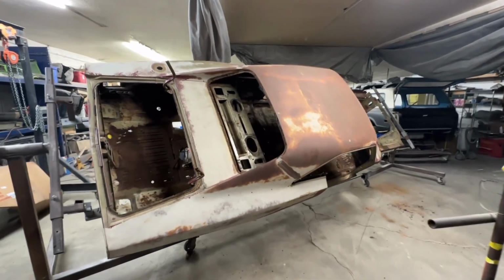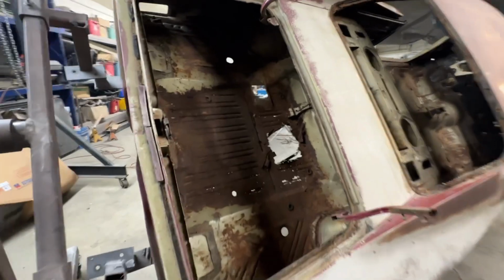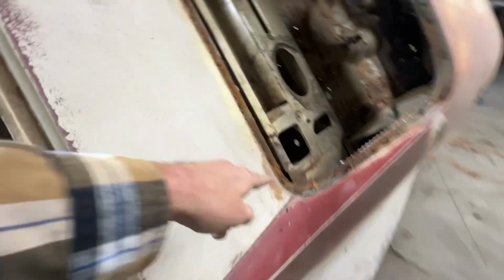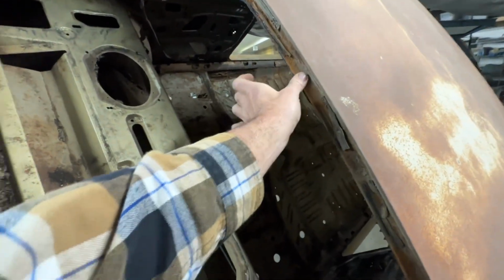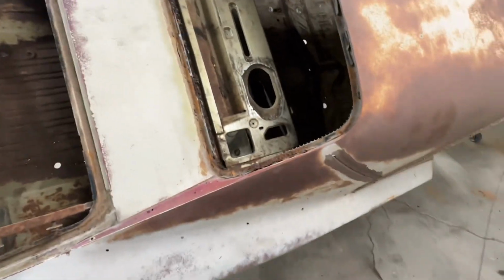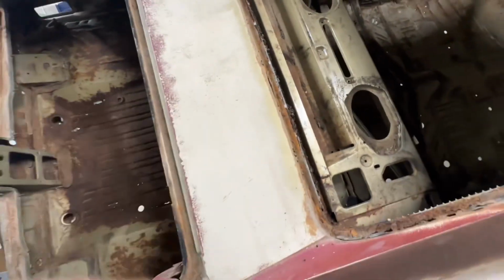Okay, so here is the Charger on the rotisserie, and as you can see, the trunk floor is obviously in need of replacement, along with all the channel here, all the way around. This is the only part that's gonna have to be custom built. The rest of the stuff you can get from AMD, so the side is with the quarter panels, and then the Dutchman panel, obviously.